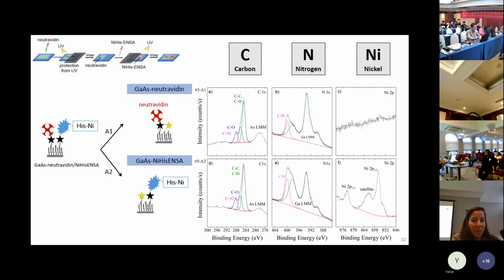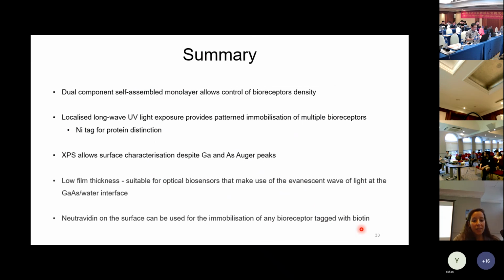And then finally, here we have a sample where we divided the sample in 2. And as I said before, we covered half of the sample for the first incubation, and then the other half for UV exposure, so that we could demonstrate that only the areas exposed to UV light were functionalized with the protein that we were interested in. So on the top, we have neutravidin attachment with no nickel present, and at the bottom, we have nickel present as expected.